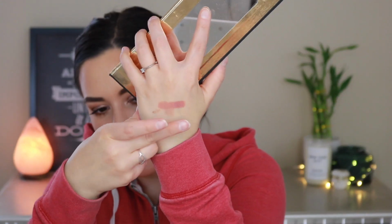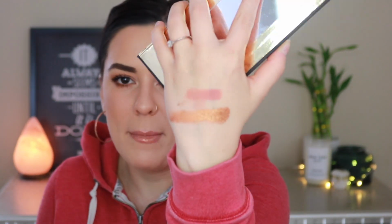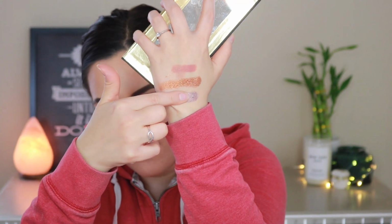So I'm going to swatch this shade here for you guys, Your Majesty, right underneath this lipstick swatch. Look at that. The metallics in this are just gorgeous. Royal Highness, this shade here is my favorite. That's what I have all over my lid right now.